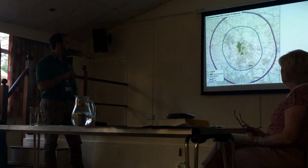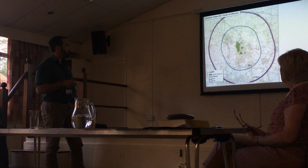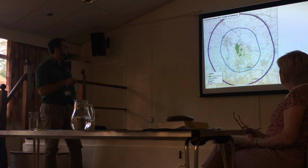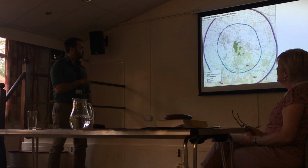So here is Cannock Chase SAC, sitting in the middle. Here is its zone of influence, the 15 kilometre zone of influence. And here we have the 8 kilometre zone we mentioned before, where 50% of all our visitors originate from.